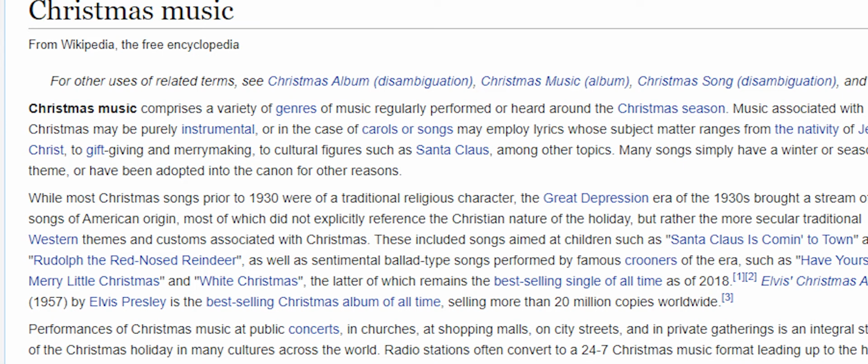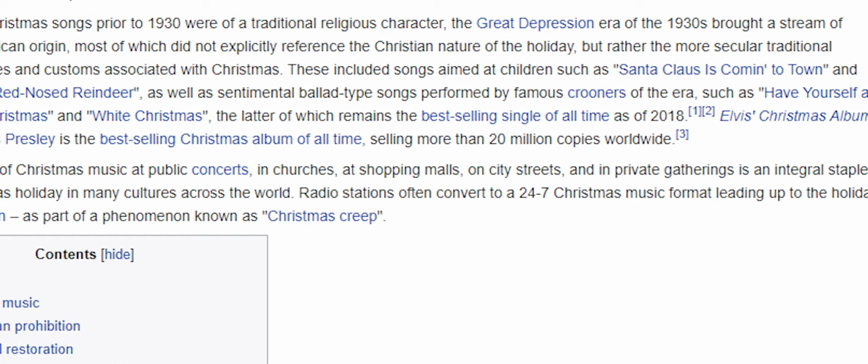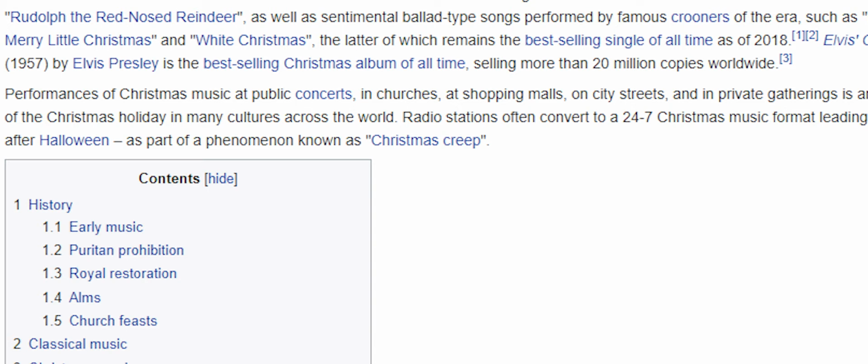According to Wikipedia, Christmas music is comprised of a variety of genres that are performed in season. Prior to the 1930s, Christmas songs were generally religious, and such songs sound like your typical mass hymns. But something changed around the Great Depression, when musicians started playing around with incorporating jazz into the mix, which may or may not include the religious main theme of the holiday, the birth of Christ. Songs about reindeer, Santa Claus, and other non-religious figures rose into popularity during this era, paving the way for a new wave of Christmas music.